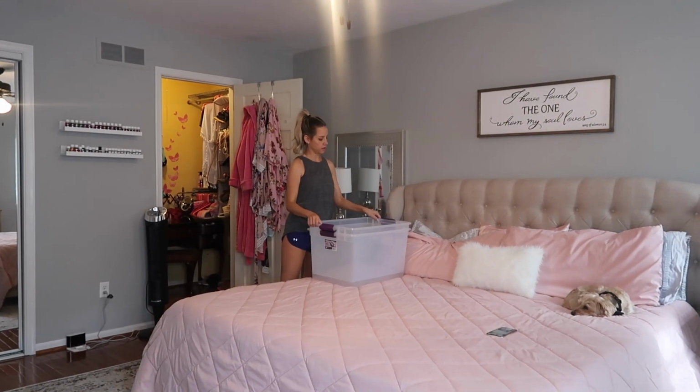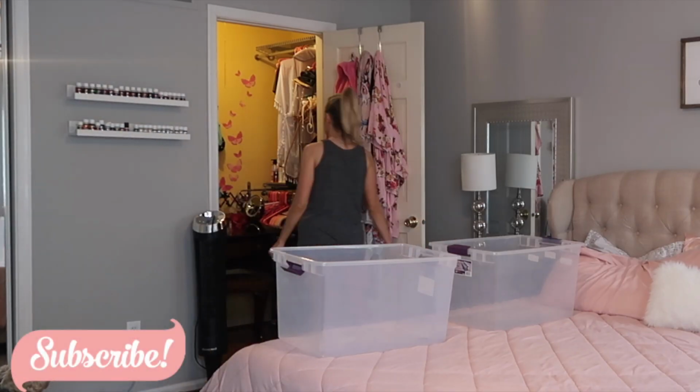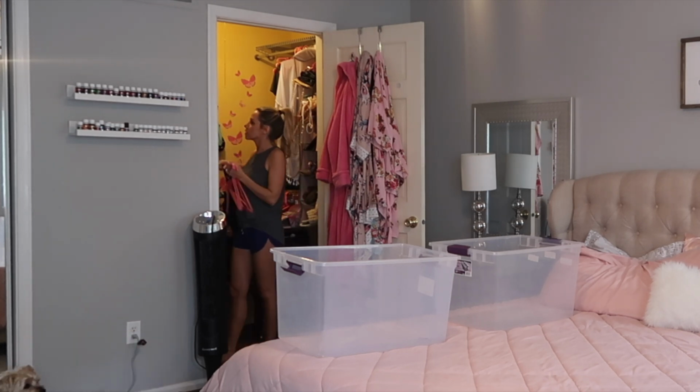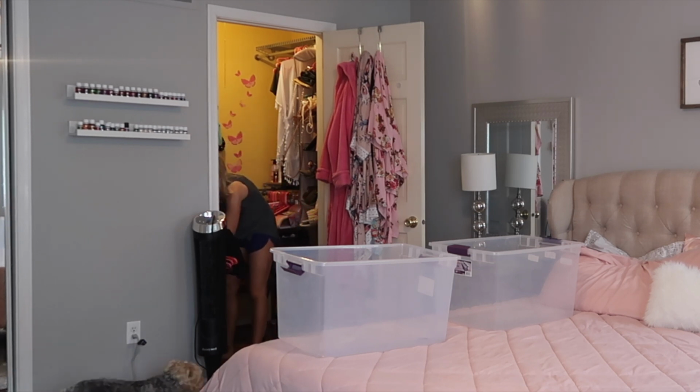Next, I'm just getting some bins out and I'm going to declutter my closet as well as my drawers. I do this really frequently, so I actually didn't have too much out of my closet. And I did get rid of actually a lot of pajamas, and I know that my pregnant sister will really appreciate receiving them.